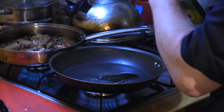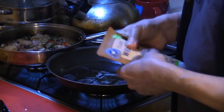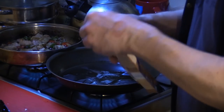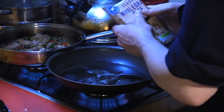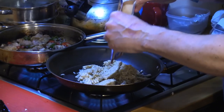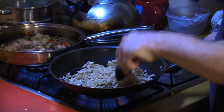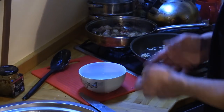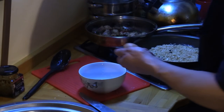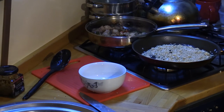Some sunflower oil in that. Let's open up the rice, try and break it up a bit. And then I'll put that straight in the frying pan. And we'll break it up. And while the rice is gently frying, I shall crack an egg into a bowl, like so.